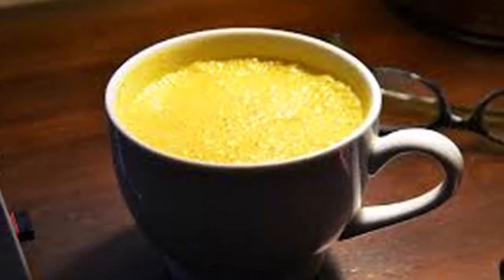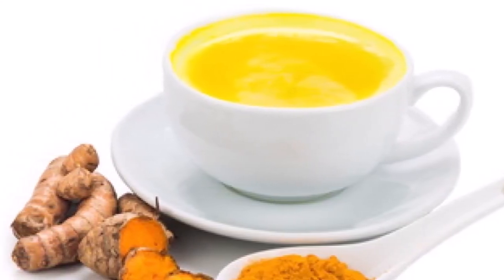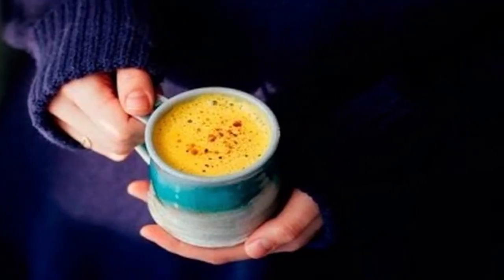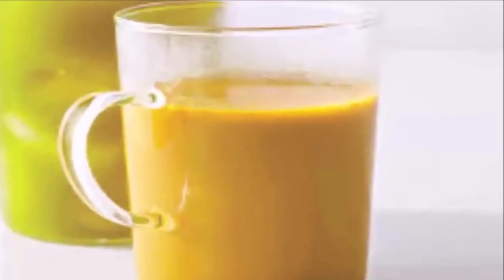Instructions: put the milk to heat in a small saucepan. Remove from heat before boiling. Add all the ingredients, honey last. Mix well with a stick. Use a hand mixer or small milk whisk to get a soft drink with foam. Serve in a cup, drink well and enjoy.